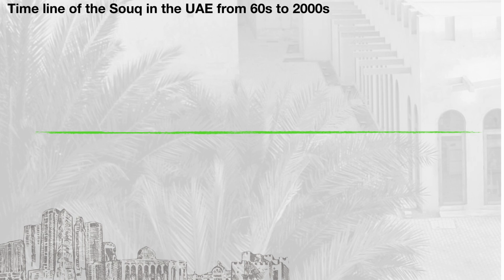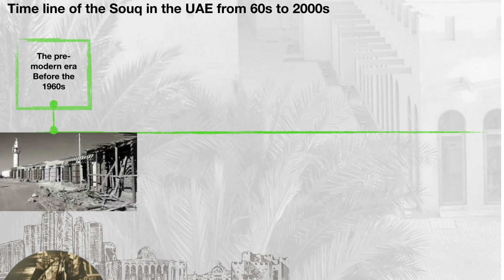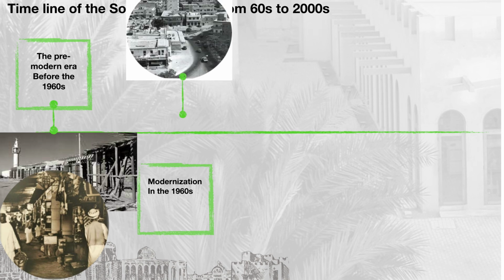Let us describe the development of a traditional souq in the UAE from the 60s to 2000s. Prior to the oil boom era, architecture was distinguished by the walkable souq, with narrow alleyways defining the shopping streets. In the 1960s, modernist aspiration: a shift towards heavy prefabricated and modular construction started.